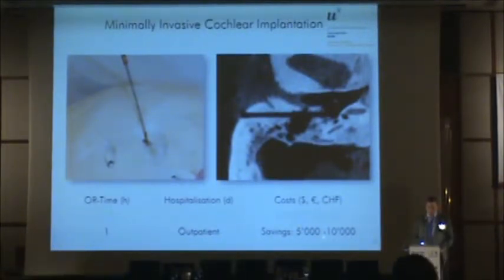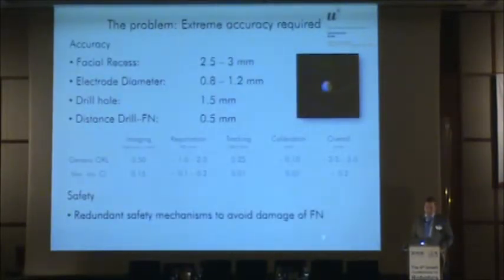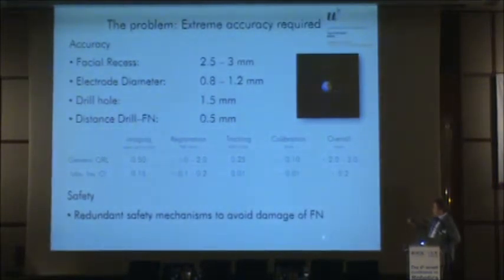And roughly 4 years ago, we started a big research project to cover this. The problem here is, again, you saw the 2.5 to 3 millimeter, this is the corridor at which you can go in. Your electrode is 0.8 to 1.2 millimeters. You effectively have to create a 1.5 millimeter drill hole, and that means on each side, between the drill hole and the nerves, you have around a 0.5 millimeter space. Now imagine, take your fingers and look at the 0.5 millimeter. It's very, very thin. It's very, very delicate.